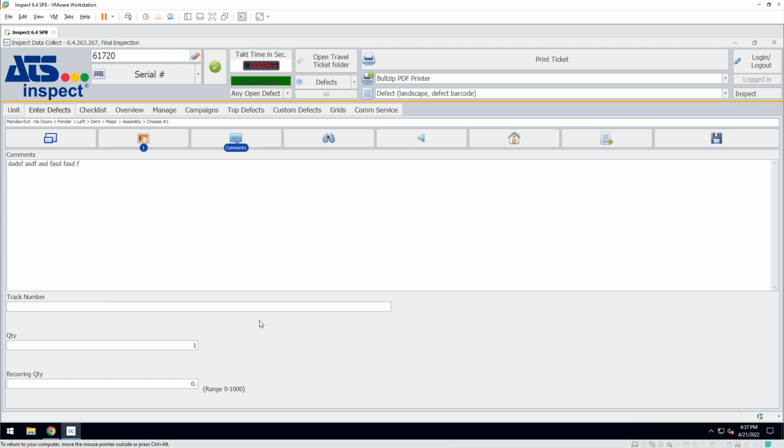So if there are multiple similar defects close to each other, let's say that I don't have one dent there, but I have 5 small dents, I can put the number 5 here to save a lot of time of the operator. And we have the option of a recurring quantity as well. These all can be hidden, by the way, in the customization of the screen. So if it's not useful, then it will not clutter the screen.